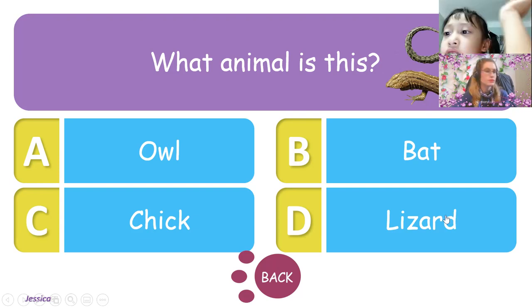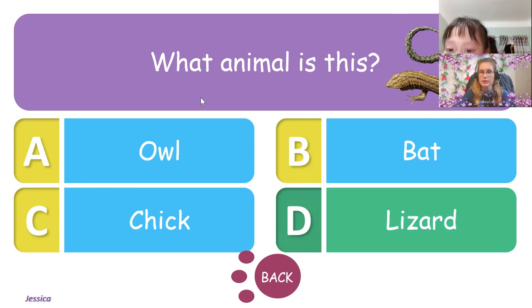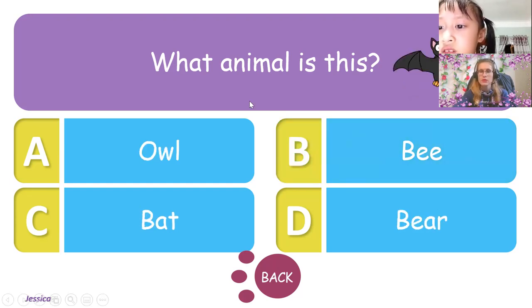What animal is this? Snake. Nope. An owl, a bat, a chick, or a lizard? Lizard. Yes. Good work. What animal is this? Bee. Yes. Good work. What animal is this? An owl, a bee, or a bat? Bat. Good job.